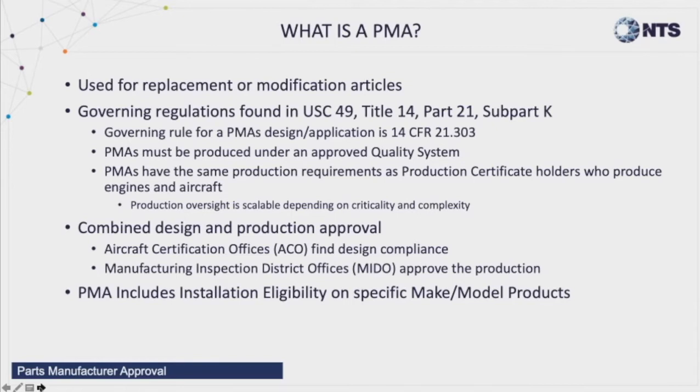They carry a combined design and production approval. Aircraft certification offices, or the ACO, find the design compliance. Manufacturing inspection district offices approve the production methods and keep the quality system robust and in effect. PMAs do include the installation eligibility on specific models and products of type cert aircraft. And again, PMA will continue to play a vital part in the aerospace market and the rebound of that market. I'm going to go to the next slide, Sam.